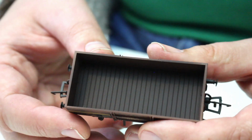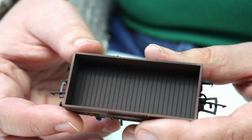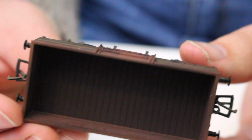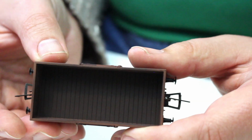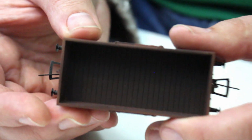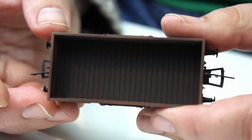On the inside, there is no rendition of the inside door detail, but again, that's a limitation of the injection moulding techniques for these. So if you really want that, you're going to have to scribe it in yourself. But what we do get is a nice rendition of the planked floor, and it's actually been finished in a colour which looks realistic at this scale, and it's something I did mention with the Oxford Rail car flat, that I felt the colour on that looked the wrong shade. Well, on this it looks like they've got it just right.